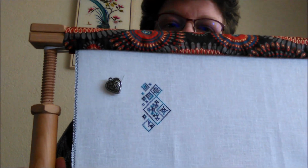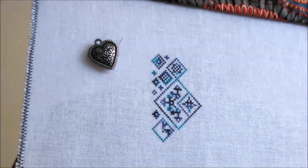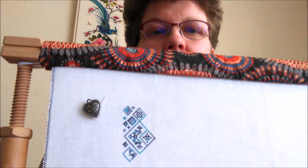But yeah, I really like the colors. I'm really pleased with the variegation. It's not picking every nuance up on the camera, but as you can see, it's at least 3 colors, varying from a turquoisey blue to a navy blue.